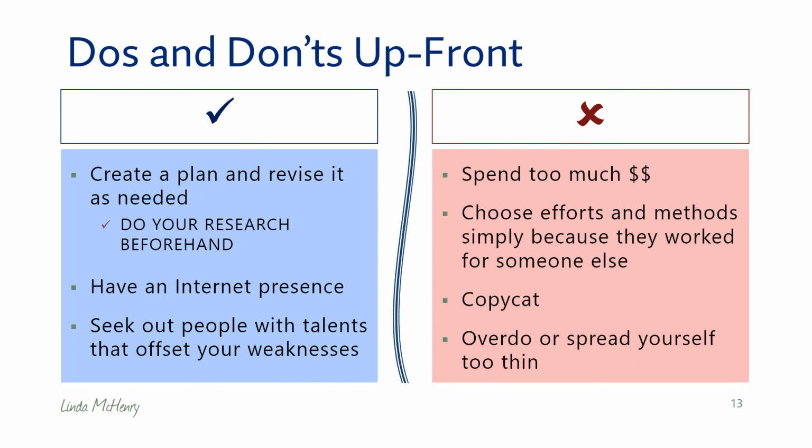And again, as I said, you absolutely have to have an internet presence. And again, design that based on your preferences. If you're not crazy about social media, pick one type of social media and work with that faithfully. But if you're not crazy about tech, you can also hire someone to do it for you. And when you are seeking other people to work with, make sure you find people whose strengths and weaknesses offset your own. What you don't want to do with your marketing plan is spend a fortune. You don't want to choose marketing methods based on what other people tell you work for them, because they're not you.